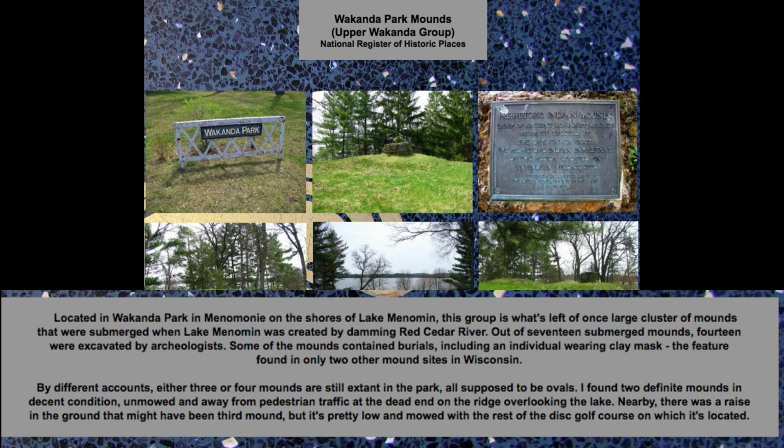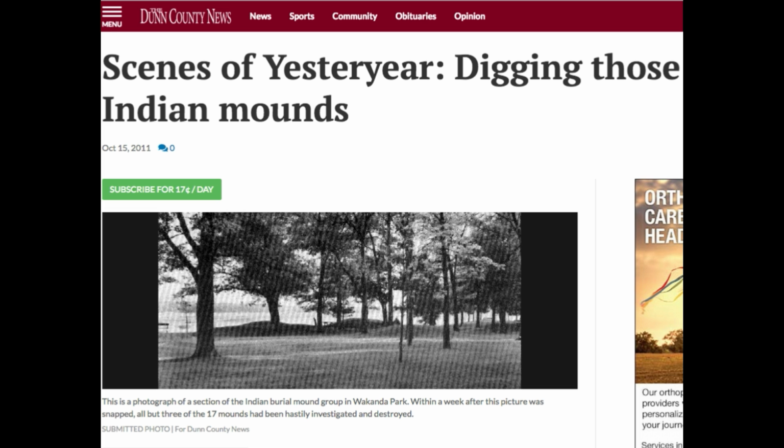Out of 17 submerged mounds, 14 were excavated by archaeologists. Some of the mounds contain burials, including an individual wearing a clay mask. I wonder if that was a Jaguar or Panther mask. The feature was found in only 2 other mound sites in Wisconsin. Scenes of yesteryear digging those Indian mounds. This is a photograph of a section of the Indian burial mound group in Wakanda Park. Within a week after this picture was snapped, all but 3 of the 17 mounds had been hastily investigated and destroyed.